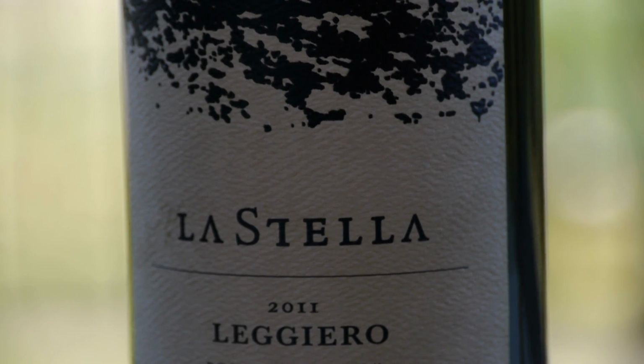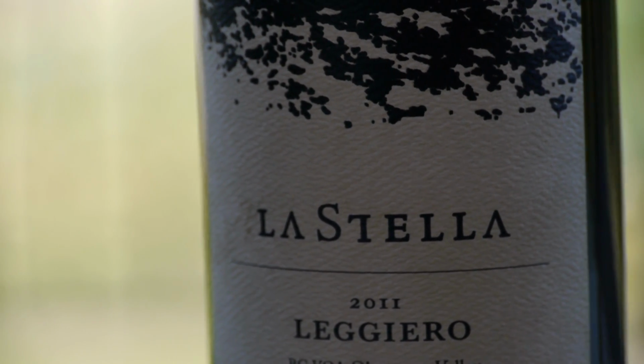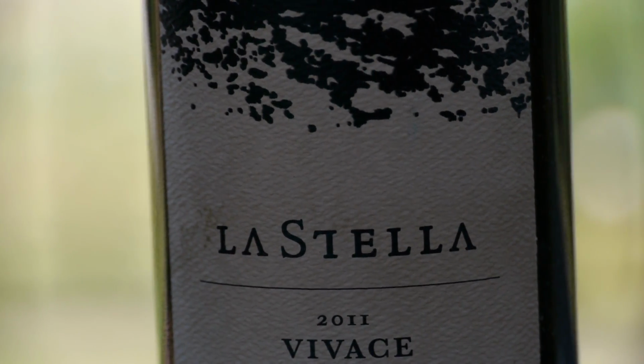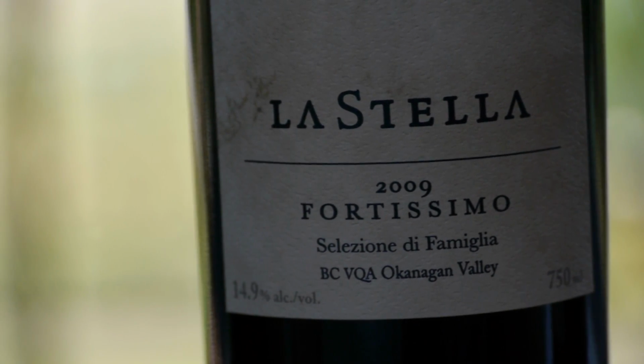So what do these names mean, Leggero, Vivace? Musical notes, Italian musical themes, to convey an emotion, to engage the consumer, and to let them know what they're about to get into. Leggero is a name that we've chosen for our unoaked Chardonnay. Unoaked, minimal. Leggero means elegant and minimal. Vivace is our Pinot Grigio, vivacious, full of life, full of joy. Before you even open the bottle, you know that you're in the presence of something that is going to bring a lot of joy and happiness to you.